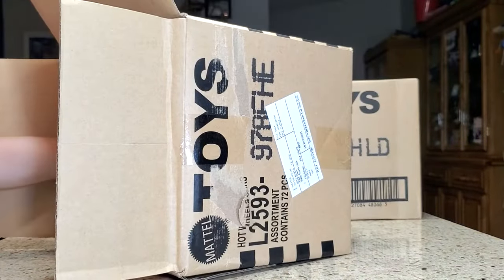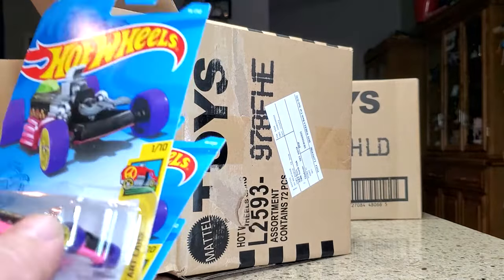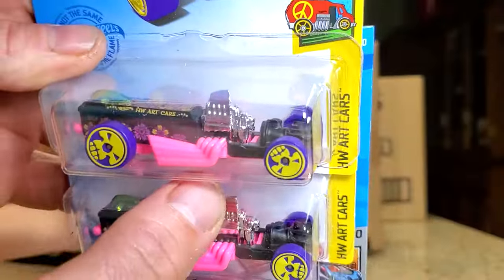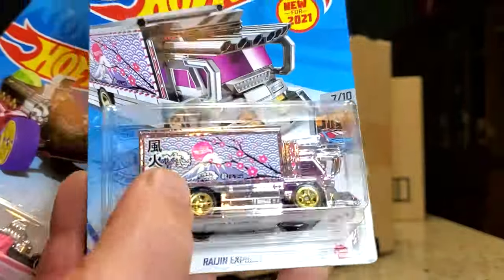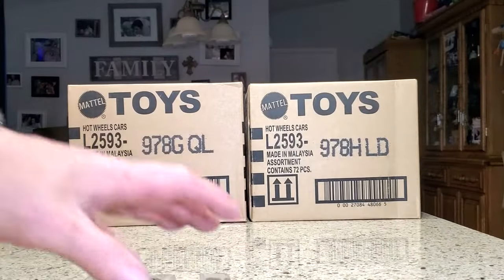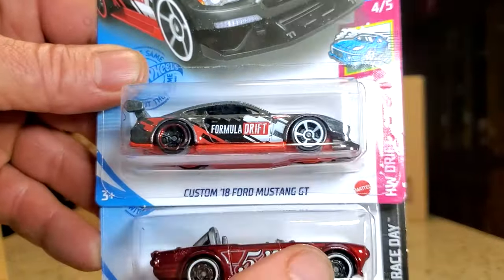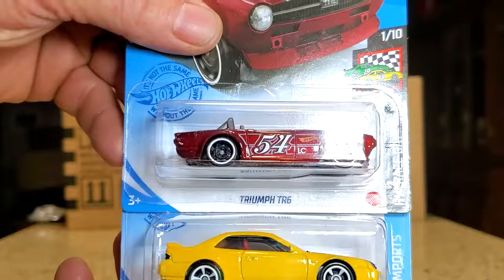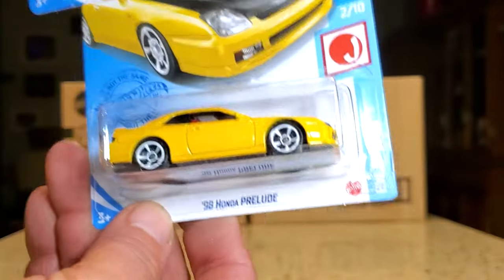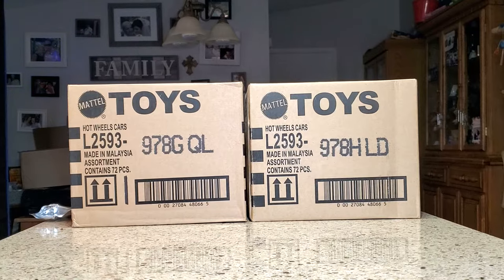Down to the last row of the case. There's two of them. Got a lot of pink in this last row. We got two rigger motors, new color of the rigger motors, and another Ragin' Express. And that's the end of the F case: another custom Ford Mustang. And the new color of the Triumph TR6. And another Honda Prelude. Nice. Awesome. We got a lot of cool cars in that case.